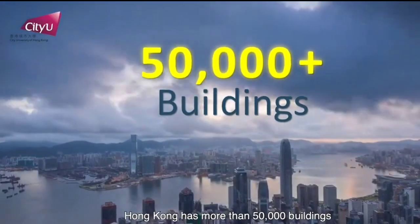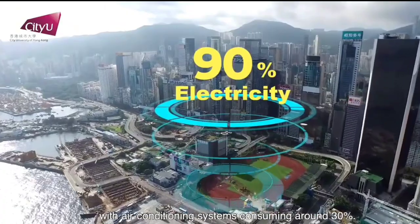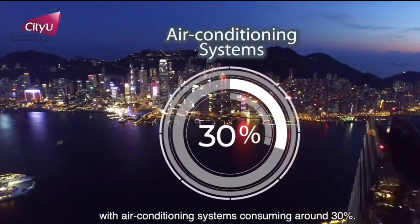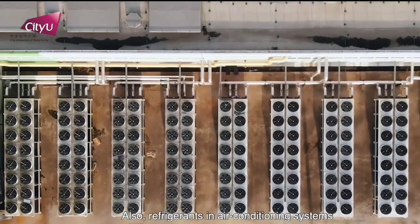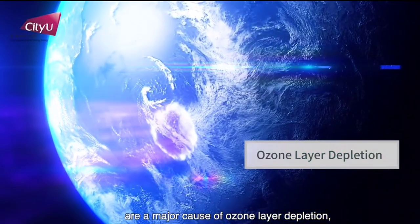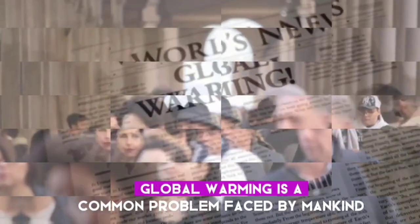has more than 50,000 buildings that consume 90% of its total electricity, with air conditioning systems consuming around 30%. Also, refrigerants in air conditioning systems are a major cause of ozone layer depletion, contributing to global warming. Global warming is a common problem faced by mankind.